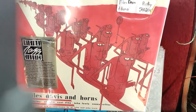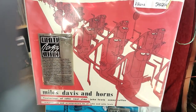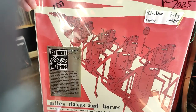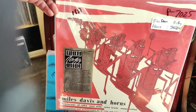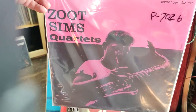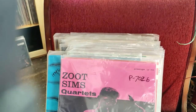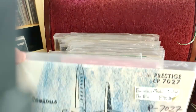This is from 51. Miles Davis and Horns with Al Cohn, Zoot Sims, John Lewis, Sonny Rollins. And again, cool artwork. And again, it's called from that earlier time period. Zoot Sims Quartets. And again, I think this is earlier material, not from 55, 56 when these came out.